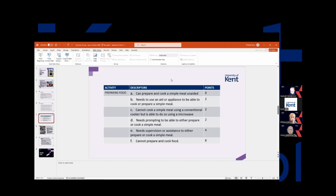So A, can prepare and cook a simple meal unaided. Does that apply to Sonia? Or B, needs to use an aid or appliance to be able to cook or prepare a simple meal. C, cannot cook a simple meal using a conventional cooker, but is able to do so using a microwave. D, needs prompting to be able to either prepare or cook a simple meal. E, needs supervision or assistance to either prepare or cook a simple meal. Or F, cannot prepare and cook food.